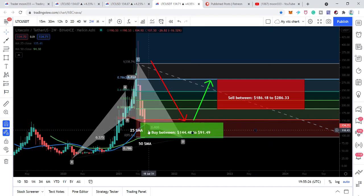Therefore, for the safer side, in order to minimize the risk, we can also use this 25 simple moving average as our stop loss, and I'm expecting that the price line will not break down this 25 simple moving average, and it can be reversed from here to the upside. I'm not expecting that the price action will be stopped here in this sell zone.